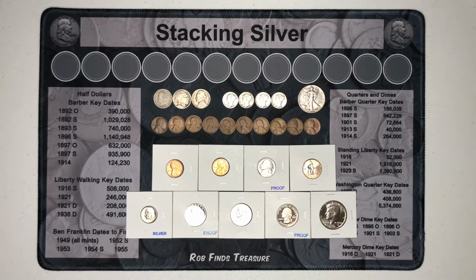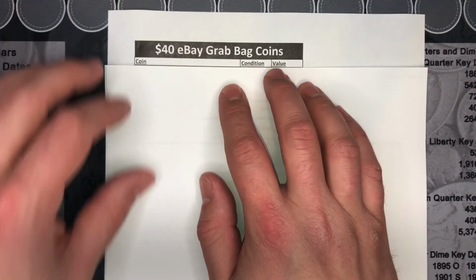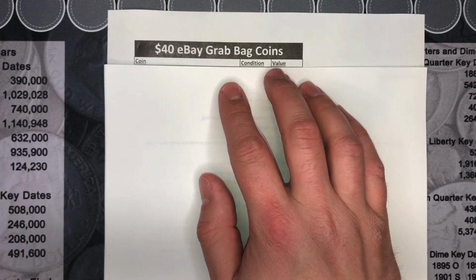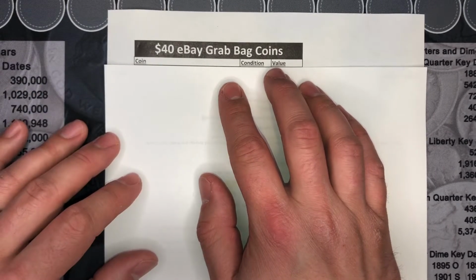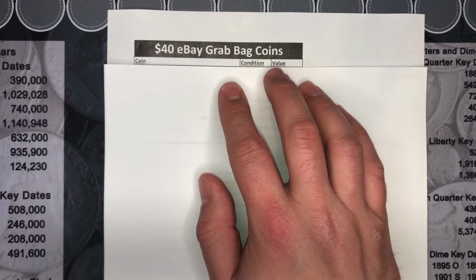So let's go ahead and I will get my value guide that I created with all the coins and the condition that I graded them on, and we'll see where we come out in the end. All right, so I went through and evaluated each coin and gave it a value. Now this is to the value to what the Red Book has listed. That's retail value. It's very uncommon that you're going to get this value when you go to sell it, so these are a little inflated, but here's where we're at.